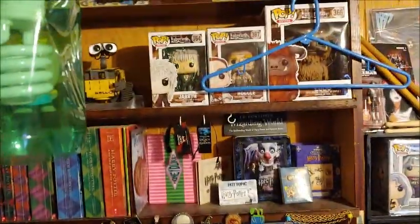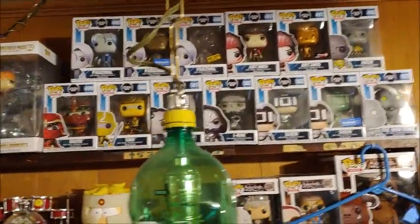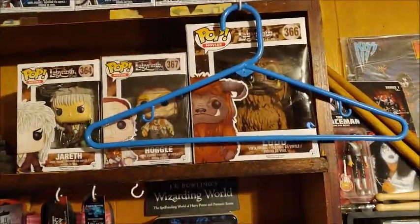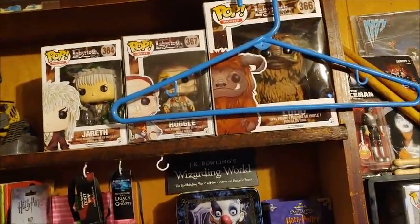Alright, then over on this wall over here, we have all these up here are Ready Player One pops. Three different Parzival pops, and two different Artemis pops, and two different Sixer pops. So there that is. Oh, there's the hanger. I'll leave it there. That's where I hang my shirts doing the videos.